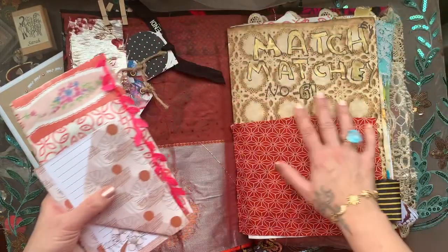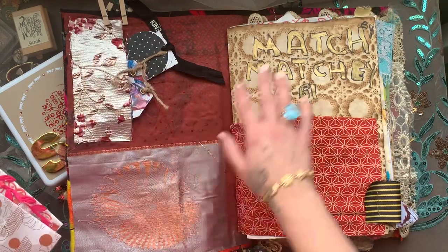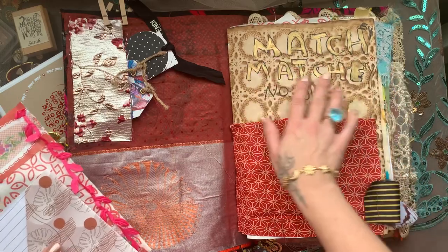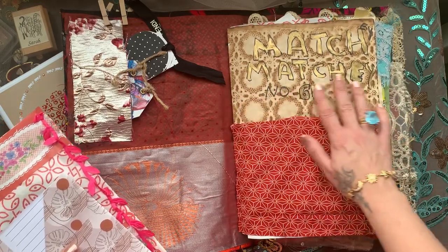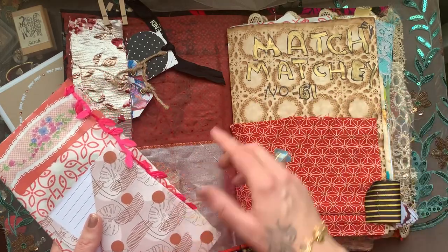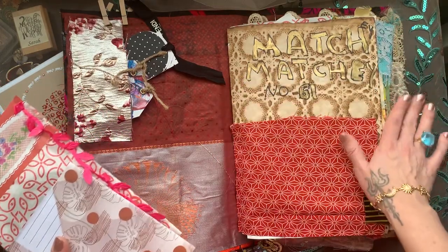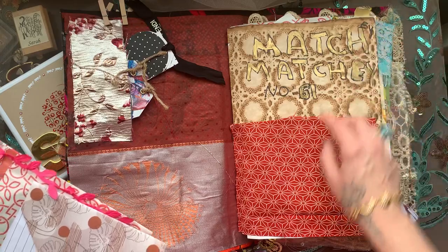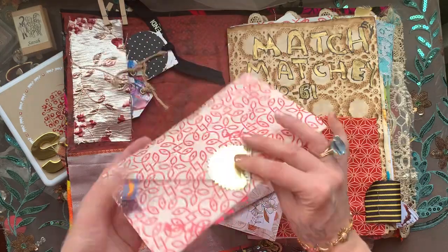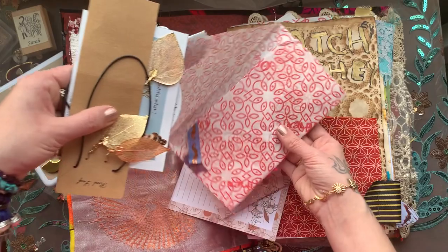So I adore the way May puts together her journals, because every single page has something gorgeous on it. Matchy, matchy, number 61. Oh, matchy, matchy. Sorry, I was thinking matché like papier-mâché, but matchy, matchy. Look at that cute with a little extra EY there. Matchy, matchy. Such a cool title for a journal. And I do love things that are matchy, matchy.